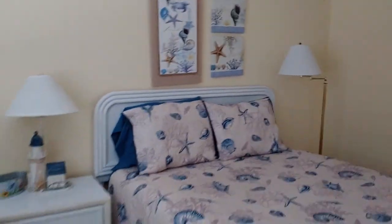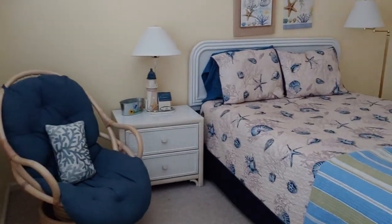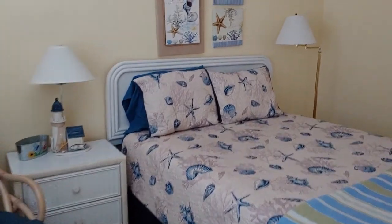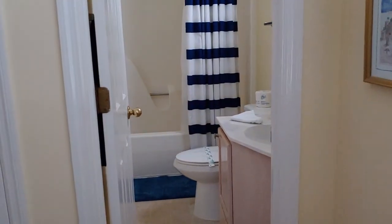This is this room here. As you come around, you got a small TV, a desk, and then the bathroom. So this is this other room. Then we go out the hall here.